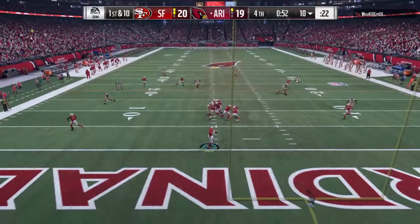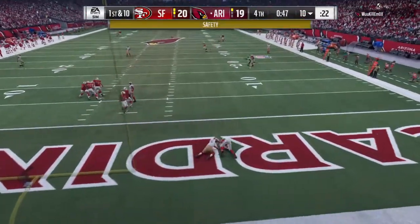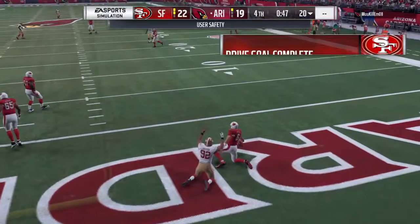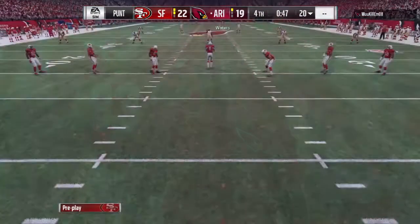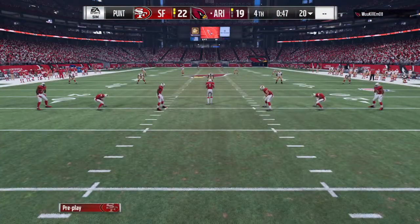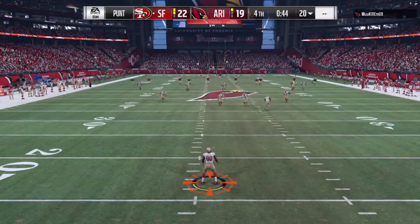Back to throw. And this turns into disaster. He's not going to get forward progress. That'll be a safety. And that disastrous play, partner, is ultimately going to seal their fate in this one, isn't it? It certainly is, because they give up the 2 points, but that's not really what did it.